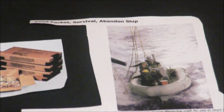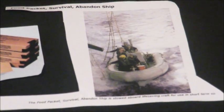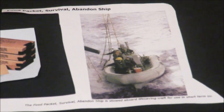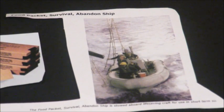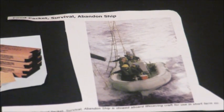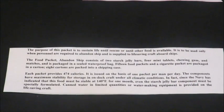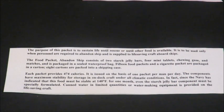It says here, the food packet survival abandoned ship is stowed aboard life-saving craft for use in short-term survival situations. See those guys? That was the situation that you'd have to be in to get some food packet survival abandoned ship. These things only contain 475 calories each. And it's primarily carbohydrates, something you don't really want to have to survive off of if you can help it. Now, if you want to read some technical info, that's it right there.